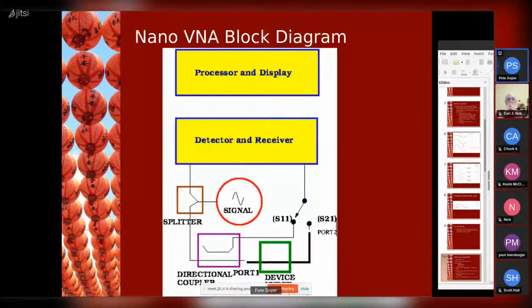In the other mode that the device can operate in, that's called S21 mode, port 2 is being measured, and the energy from the signal generator is again coming out of port 1. This time it's passing completely through the device, and the switch is in the other position, and so the signal proceeds out of the device under test and into the detector. So in the first case, in mode S11, it's all about reflection, and in the second case, it's all about transmission.